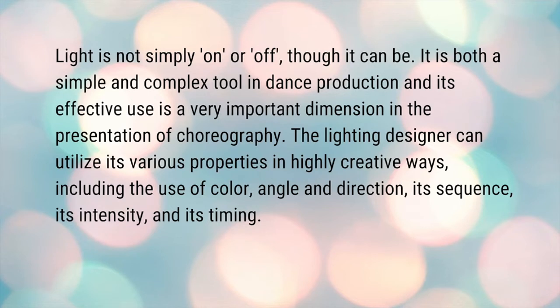The lighting designer can utilize its various properties in highly creative ways, including the use of color, angle and direction, its sequence, its intensity, and its timing.